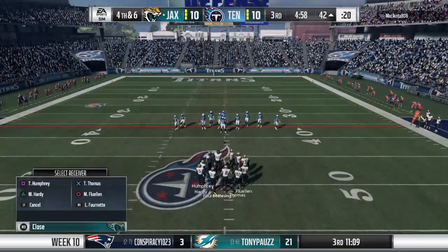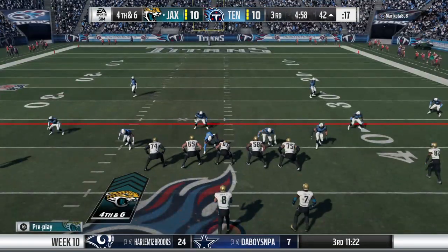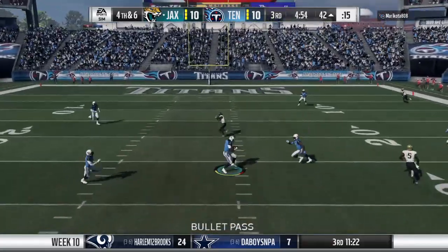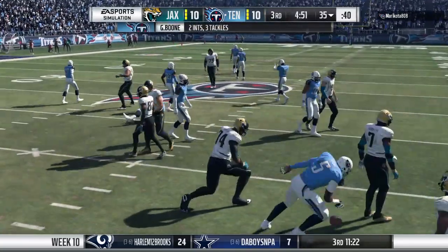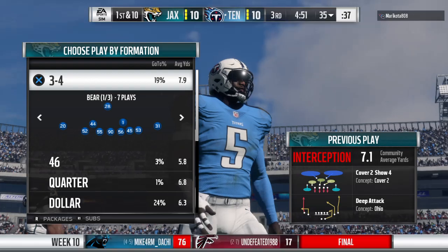And they're going to at least line up to go for it here on 4th down. He'll drop to throw. He rifles one that's intercepted. Picked off near the 26. And the return here is stopped at the 35-yard line.